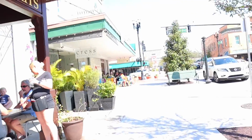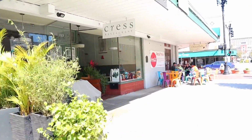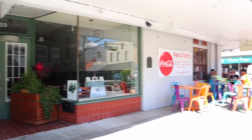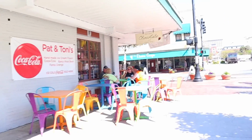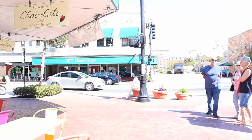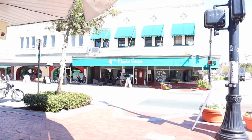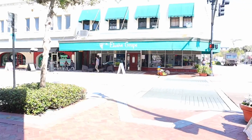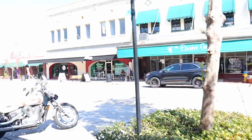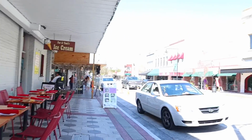Oh, I heard this restaurant, Cress, is really good. I've never been because they're closed on random days, but I heard the food is pretty good. Looks like it's closed right now. Oh, there's the Elusive Grape. That Elusive Grape place is a wine bar. They've got charcuterie boards with cheese and meats and whatnot, and you can get nice glasses of wine. It's funny because I just learned yesterday what a charcuterie board is. Oh, really? Yeah, they're pretty popular nowadays.